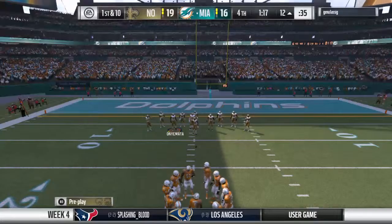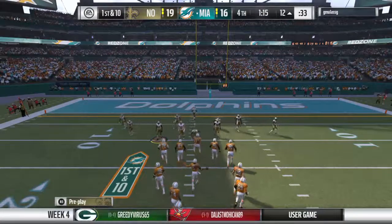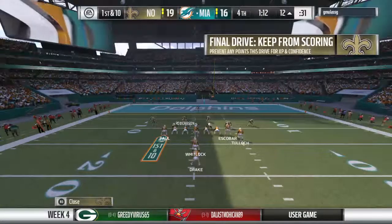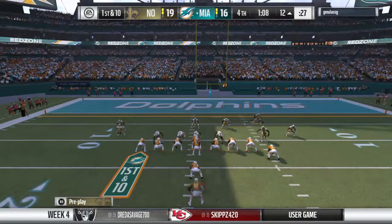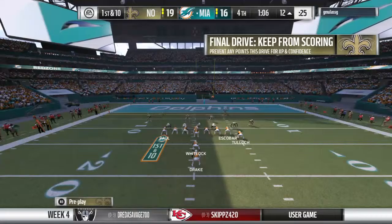So after that big play, let's see if they can catch their defense maybe on their heels. They come out with one back and 3 tight ends. Mike, 53. 53. Mike.